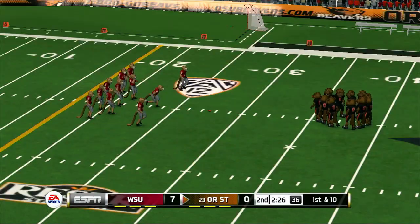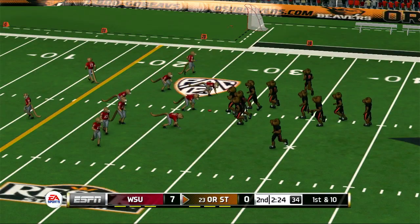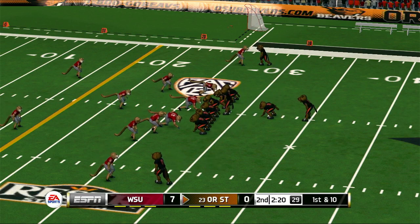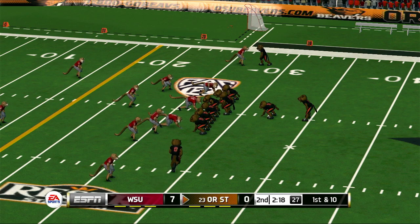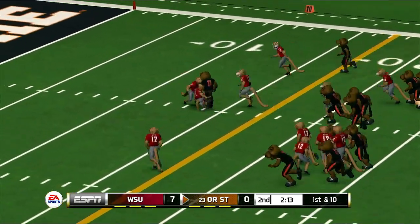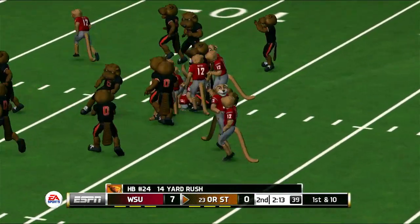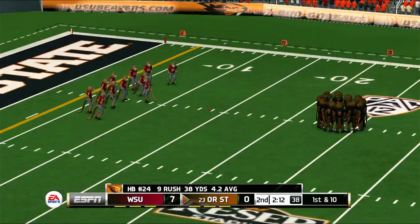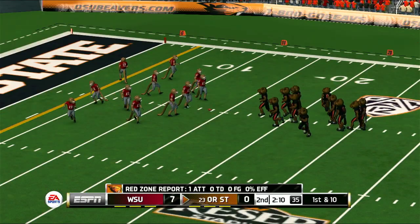So the big gain resulting from the pass play leaves us with a first and 10. Mike 13. Red 2. Red. Orange 3. Makes it to the 14. Very well designed play that time to give them a first down. The linemen executed their blocks nicely and it went for a good gain.